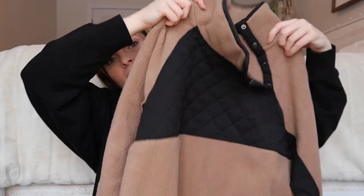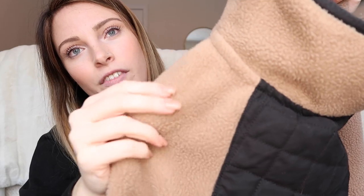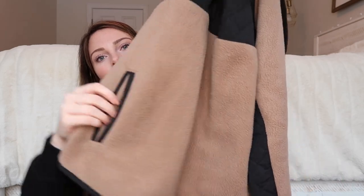So it looks like this, and you have the snaps that go right here, up the shoulder almost. And then it's black, which is a quilted material. And then this is the fuzzy, Sherpa material, I guess you could say. And the black goes all the way down the sleeve, and it has a kangaroo pocket. The pockets go, it's so hard to show you, but the pockets go all the way through.